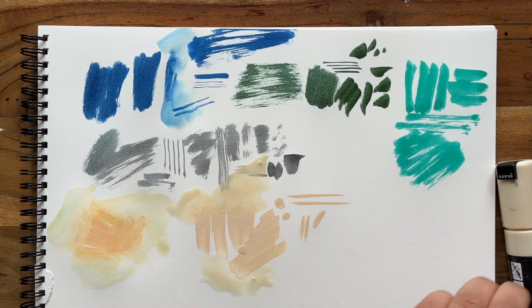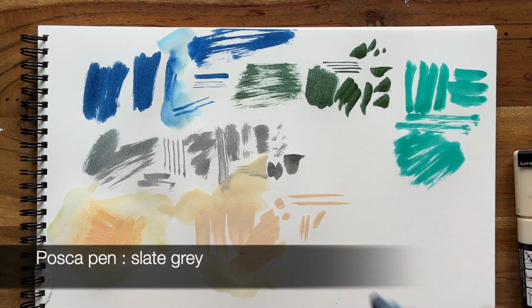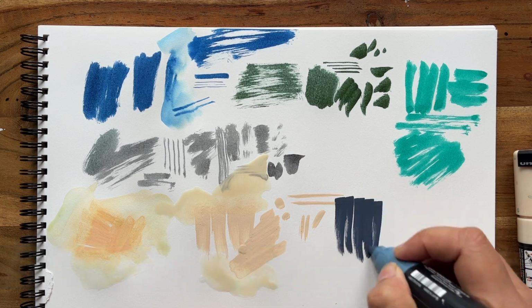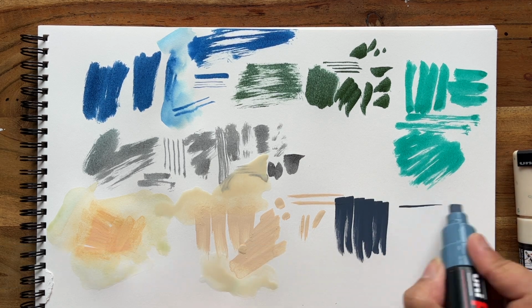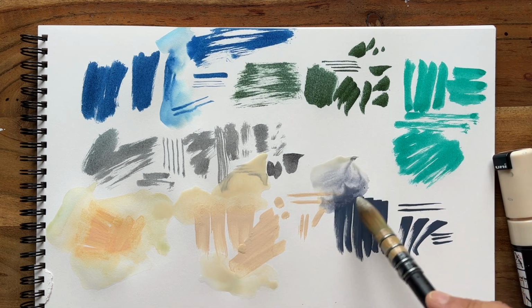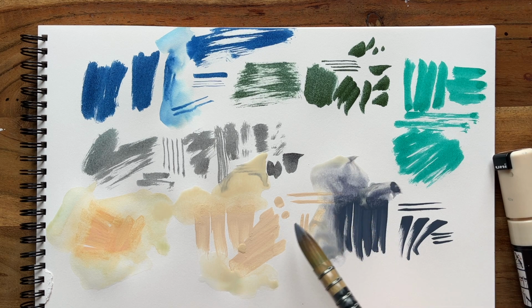And now this is the slate grey. Oh, that is really dark, really, really dark. Oh, that's creating some interesting effects. It still had a little bit of the beige on my brush.